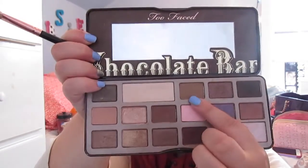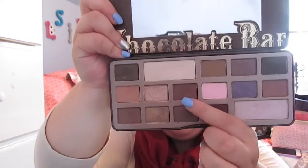Okay, so next I will be using this top light brown shade, and I will be putting that into the crease and a little bit below onto my actual eyelid. I will be taking this more medium brown shade, this absolutely dark chocolatey brown, and I'll be using that in my outer crease, I would say.